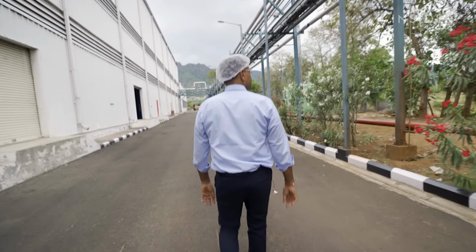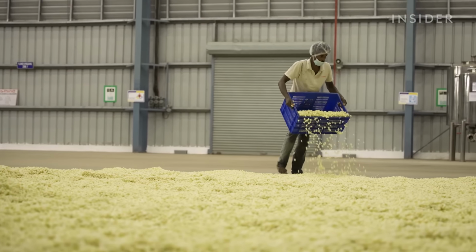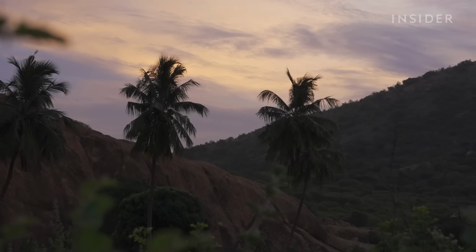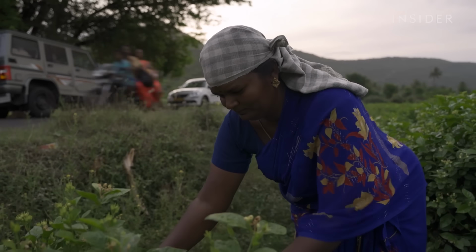Raja runs a jasmine oil company, but before Raja can produce the oil, he'll need to wait for the day's harvest. Jasmine is a night-blooming flower. To maximize the harvest and ensure the buds make it to the markets in time, harvesters head to the fields early.